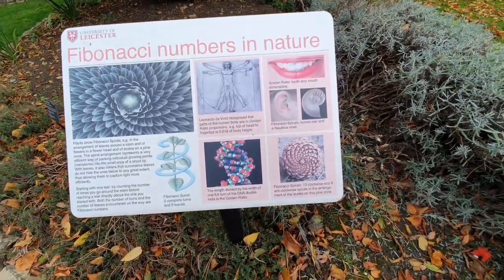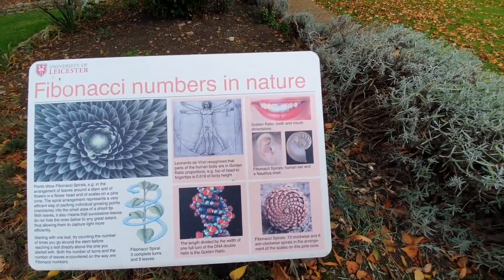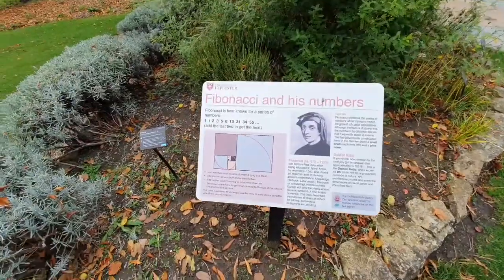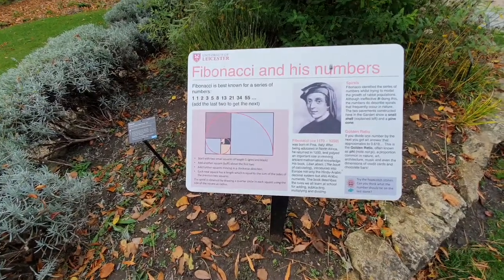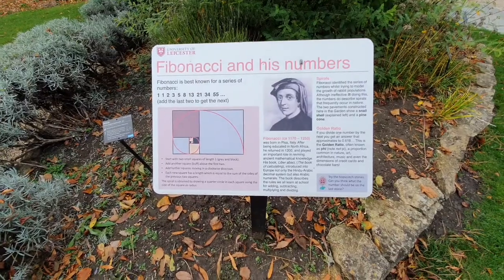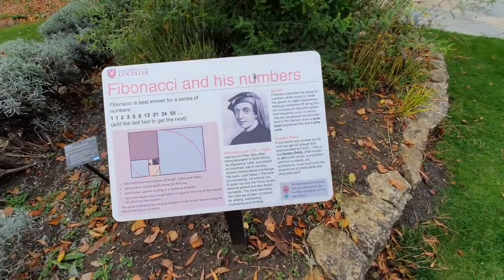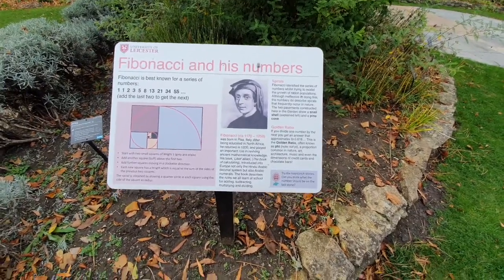It's the same on a cone, and there you've got your ear and a nautilus shell, even your teeth. And here's the man himself, Fibonacci, who on the left there you can see is creating a golden rectangle, again divine proportions. So the relationship of this little piece here to the overall, you've got a relationship there. If you divide the one and the other, the big one into the little one, 0.618 is that divine proportion.